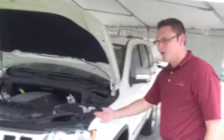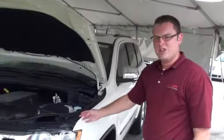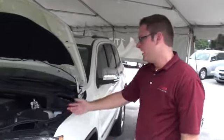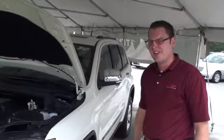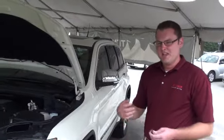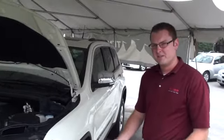Right now we have this beautiful 2011 Grand Cherokee Limited. It's the newest model that Chrysler has to offer. Great vehicle. It's going to change the way people think about Chrysler in their minds.